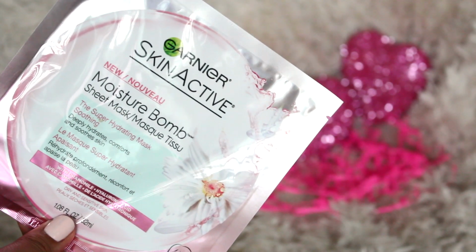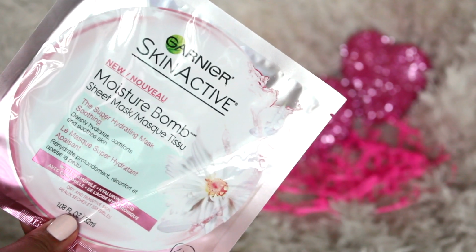My next recommendations are for if you have friends who don't wear makeup perhaps, or you don't really want to buy them makeup, or if you are all hanging out for Galentine's Day, this could be a really good way to pamper yourselves without having to bring out a big jar of a mask. So this is the Garnier Skin Active Moisture Balm Sheet Masks. These are such an easy transportable way to do a little bit of a pamper session.